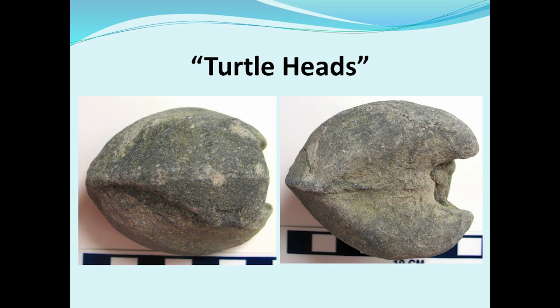That's an example of what people around here call turtle heads, but it's not the only example of things that are brought to us to identify. There's only one problem. If you know what a turtle skull looks like, they don't look like that. I can understand why people call them turtle heads, but they don't look like turtle skulls.